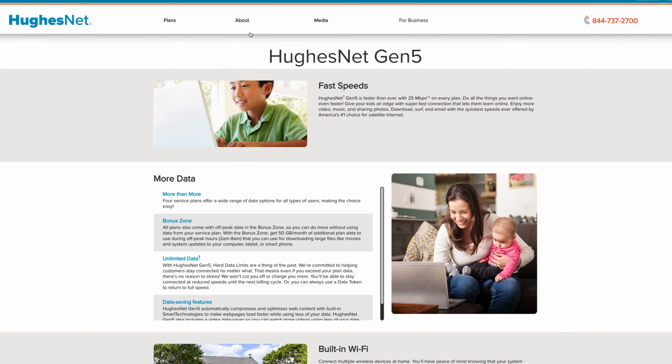If you want speeds higher than 25 megabits per second, Viasat is your go-to. Now, rumor has it that HughesNet is going to get faster speeds in the future as they get new technology and all that. We'll see how that goes. Okay, so if HughesNet only offers 25 megabits per second on all its plans, why have more than one plan?